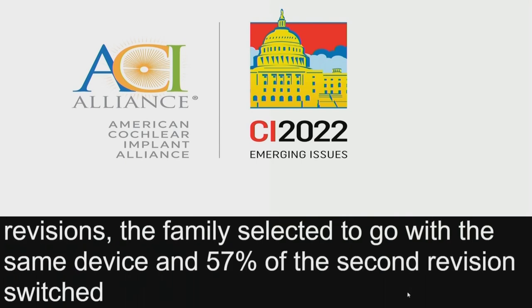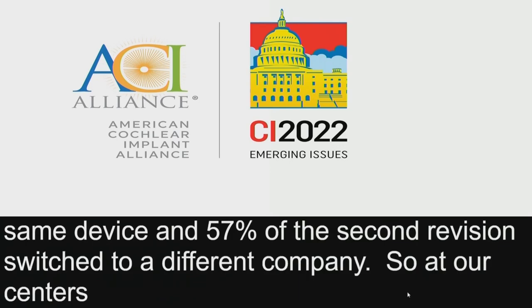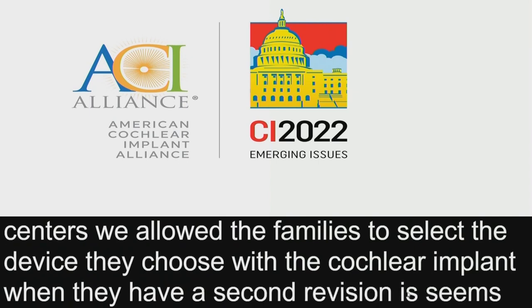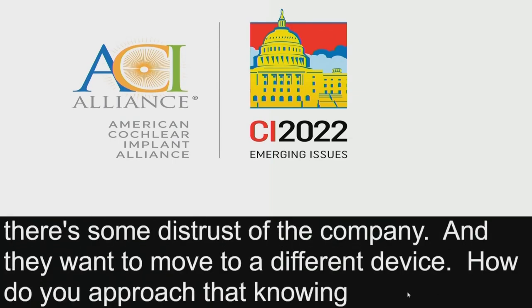At our center, as I'm sure at most, we always allow the families to select the device that they choose with a cochlear implant. When they have a second revision, it seems that there is some distrust of the company and they want to move to a different device. How do you approach that, knowing that from a surgeon standpoint, it's best to go with the same device for the same electrode?